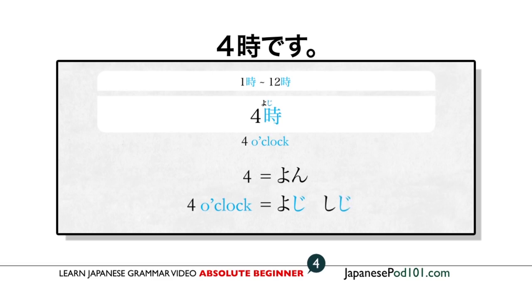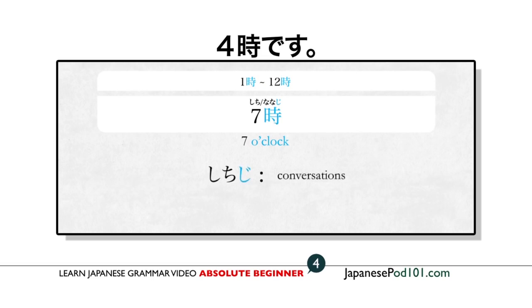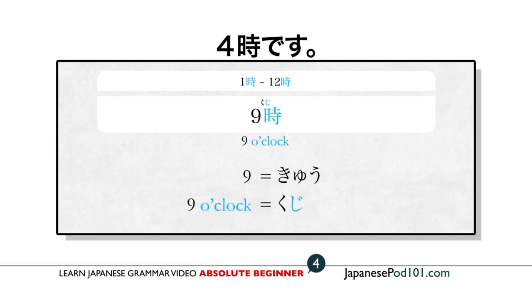And you can't say shiji either. That's right. Because another way of saying 4 is shi, right? And you can't say shiji. Doesn't make any sense. No one will know what time you're talking about. So what's the problem with 7 o'clock? I think people usually say shichiji in a conversation. But at the train station or airport, you might hear nanaji. 9 o'clock. 9時. It's not kyuuji. 9 is normally kyuu, but for 9 o'clock, 9時, it becomes ku, kuji.